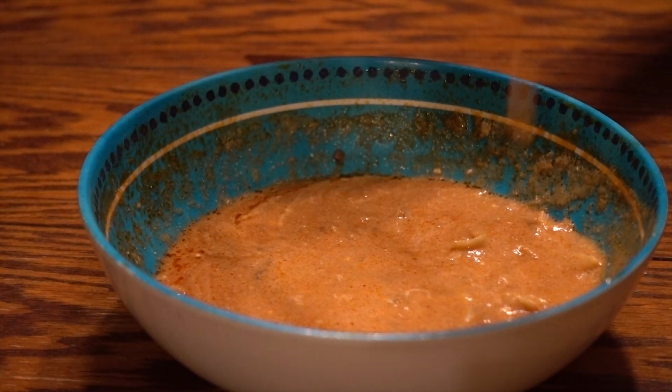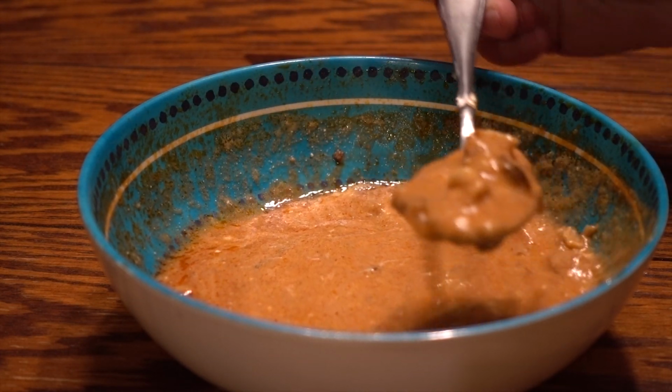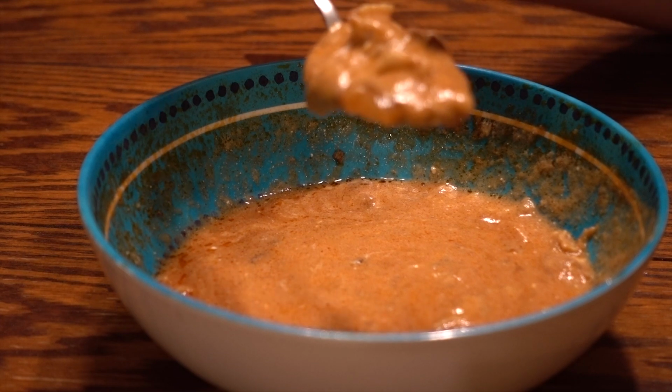Trying not to drip this all over my table. It is super good, super tomatoey, super creamy.